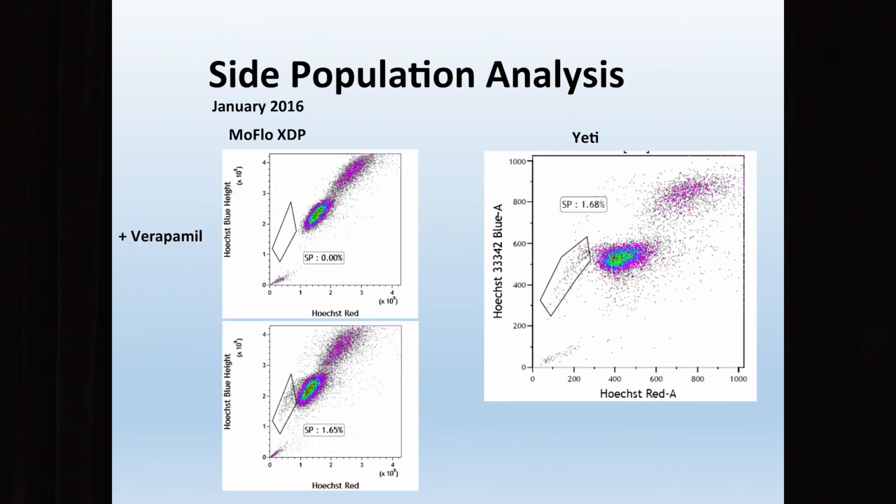This is one of the first samples that we ran on the Yeti. So we do a lot of side population. If you're not familiar with that, it's a stem cell population, very rare event, based on the efflux of Hoechst 33342. That assay was originally developed in the Margaret Goodell lab on a FACS Vantage. And then they moved on and used a MoFlo, and pretty much the MoFlo and FACS Vantage have been considered to be kind of the gold standard for that assay as far as resolving the fluorescence of the Hoechst in the red and the blue channels.